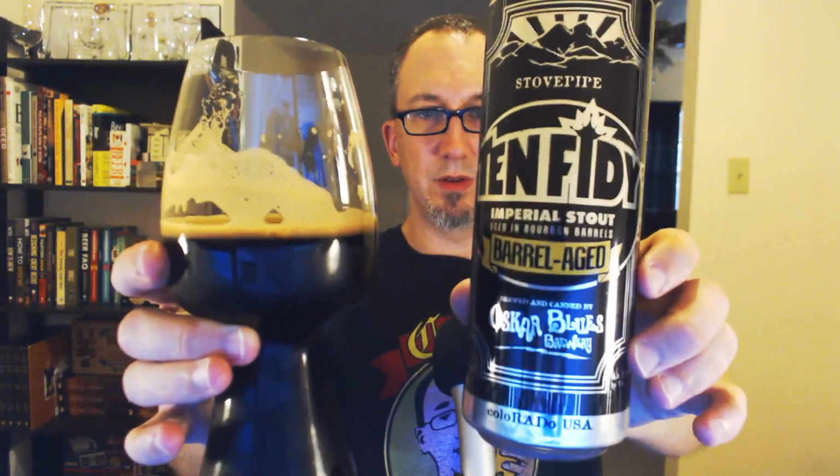So it's like an A instead of an A+. Not quite a Hall of Fame beer, but it's a candidate. Maybe a second run ballot or whatever they call it. All right, so there you go. 45 out of 50 for Oskar Blues Bourbon Barrel Aged Ten Fidy. Again, this can was a year old, so maybe it could be mishandled, or I just prefer fresh beer over aged beer, even with a 12.9 ABV imperial stout.